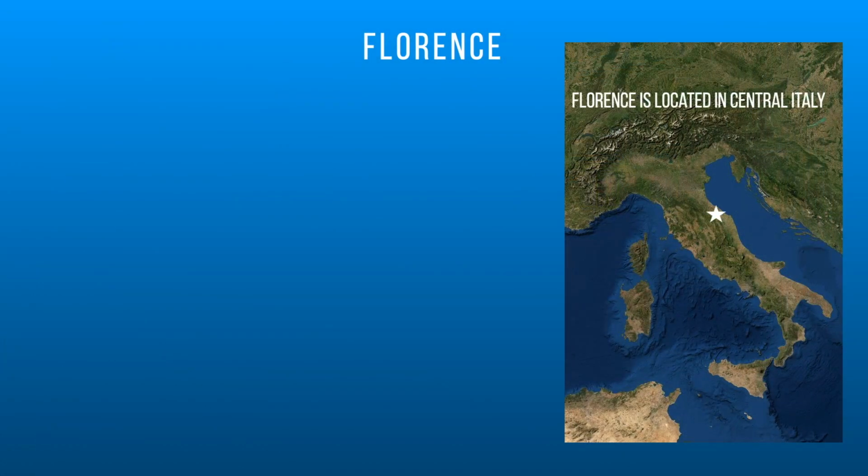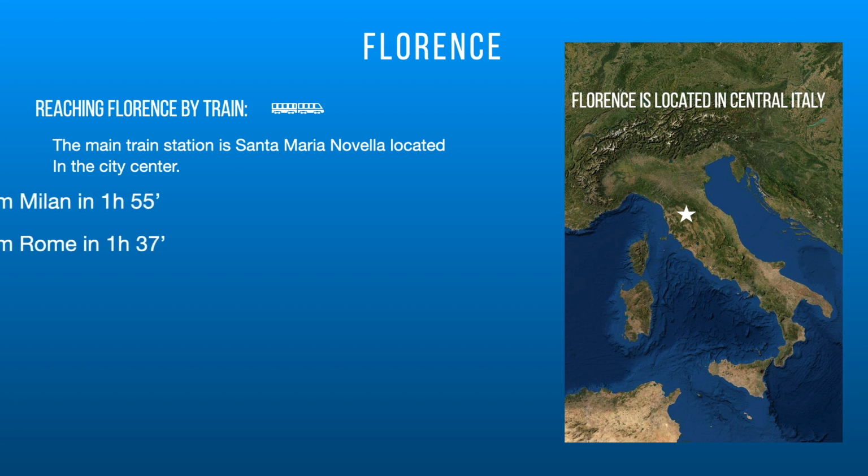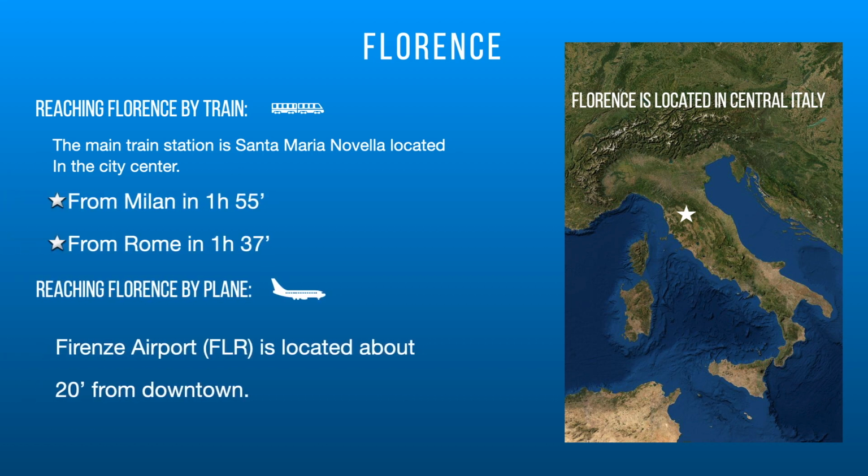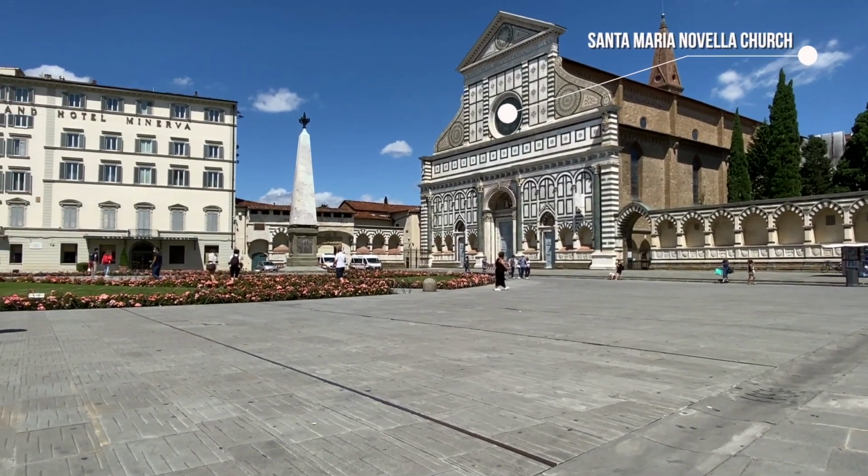Florence is located in central Italy, and the easiest way to get to it is by train. The main train station is Santa Maria Novella, located in the city center. This is Santa Maria Novella train station, located a few steps away from Santa Maria Novella Church and Convent.